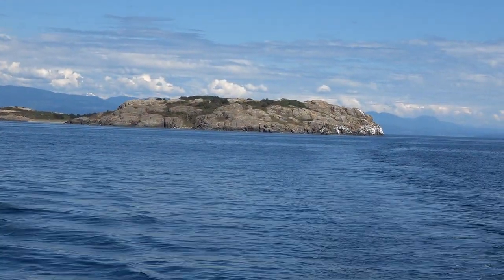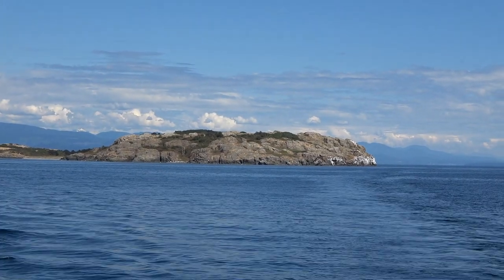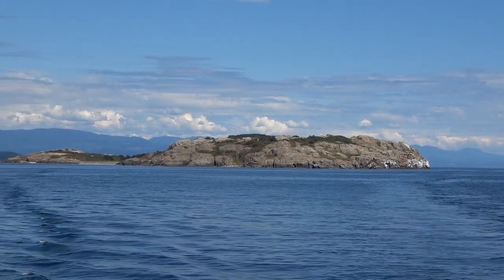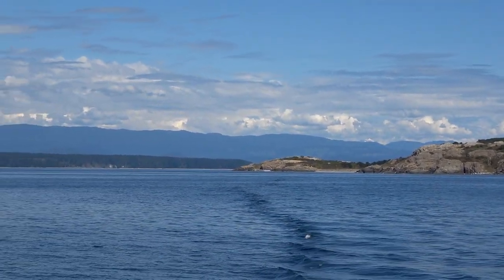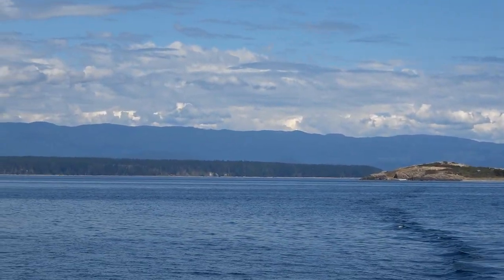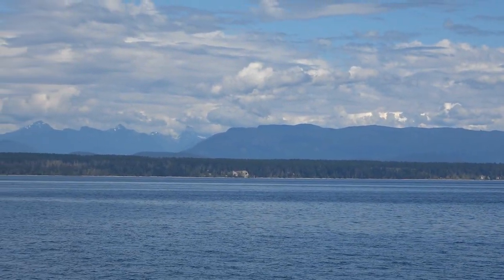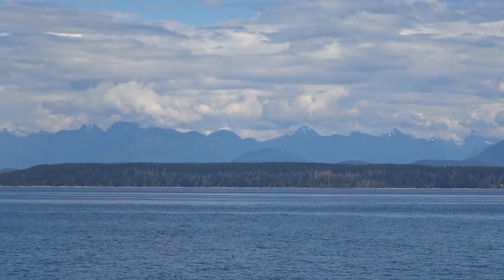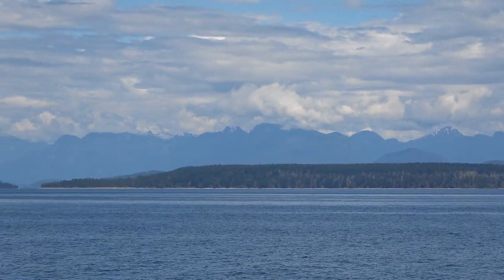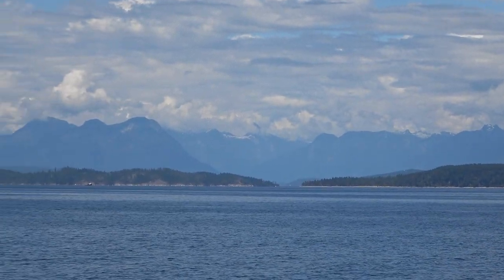Mitlenatch is always a treat to see. We went around it twice and looked at all the birds and sea lions. The views today are just spectacular. It's one of the reasons we love it up here around Campbell River. You look across to the coast mountains there, Desolation Sound. Just gorgeous.